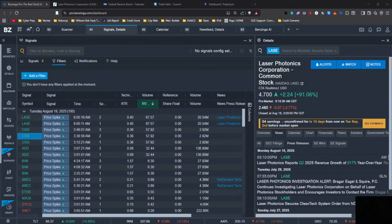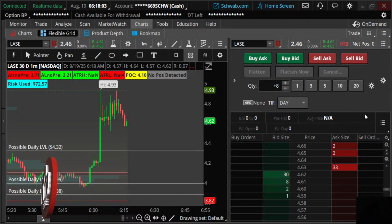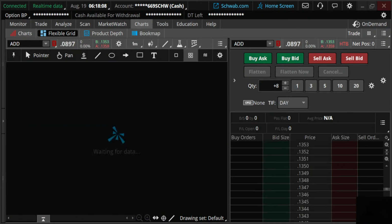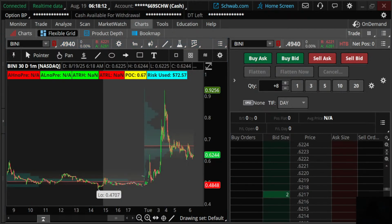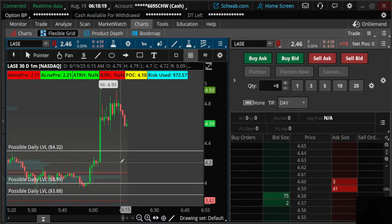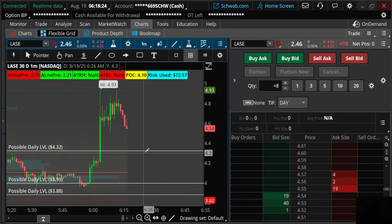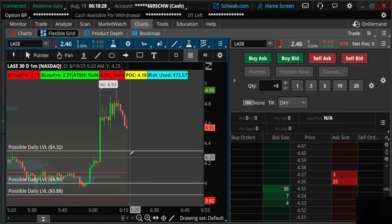Lace coming on down. ADD, BINI, ADD. Still looking trash. All right, Lace, what you gonna do down here at this 432? You got 30 cents to drop. Is this even a real level? I don't even know. It was like a possible on a daily, but could bounce.